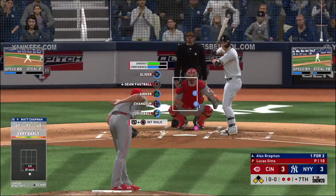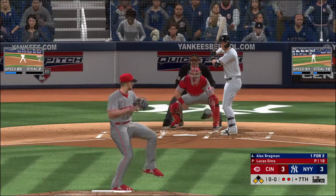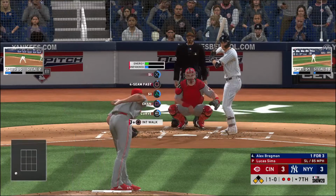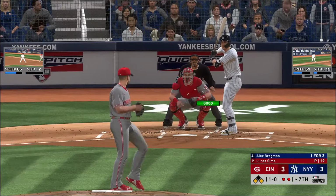Coming to the plate now, Alex Bregman. He's got a hit in 3 at-bats to this point. Here's the first pitch to him. And he lays off there, 1-0. He's already walked 2 in this inning already. This guy just can't seem to find the strike zone.